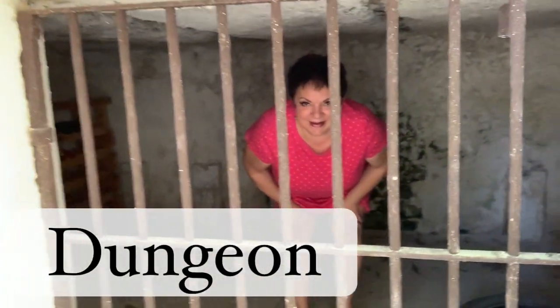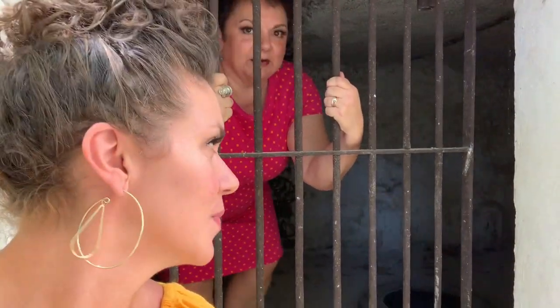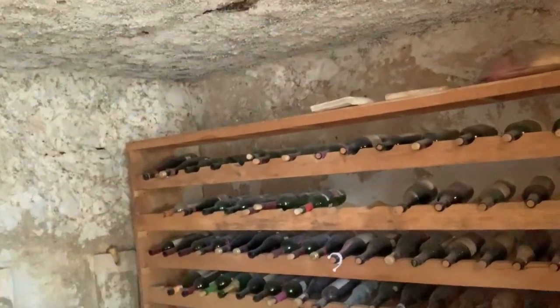dungeon. We have a visitor in the dungeon. Yeah, a dungeon. When we first looked at the listing for the house, it really did say it had a dungeon. So we thought, oh, they didn't mean a dungeon, they meant a basement. When we came and looked at the house, we came inside the dungeon, and you'll see in here there are all kinds of wine bottles. So we thought, okay, they didn't really mean dungeon, they meant a wine cellar. So we were kind of okay with that.